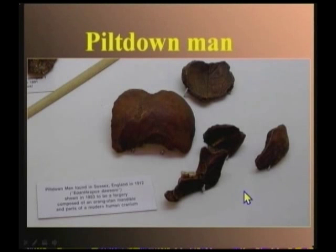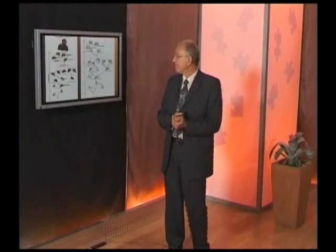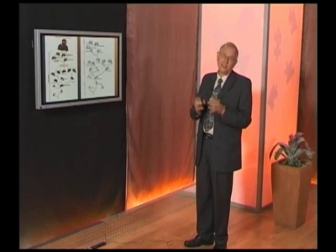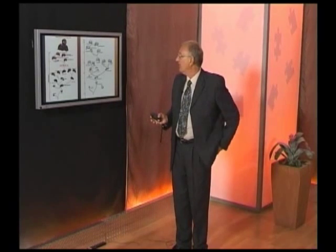In fact, they've even gone further than that in order to create their scenario. They have modified some of these fossils, like the famous Piltdown hoax, and produced something that was not there in their enthusiasm. But science has progressed beyond that point, they say. And so today we have the African scenario. We come from an African stock. That's the famous theory of the day.